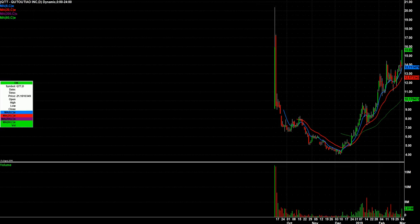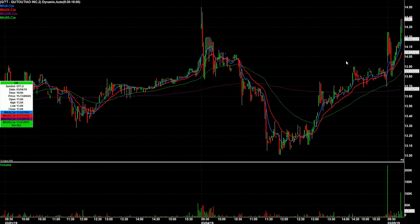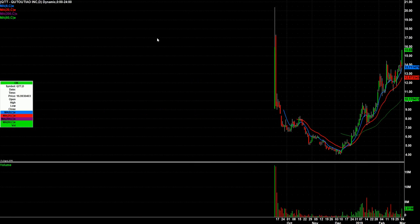But as far as a day trader, beautiful setup. Beautiful setup right there. Starts knocking down the catalysts, and we are selling into it. So it's a pretty good example of what we do, the kind of setups we look for.